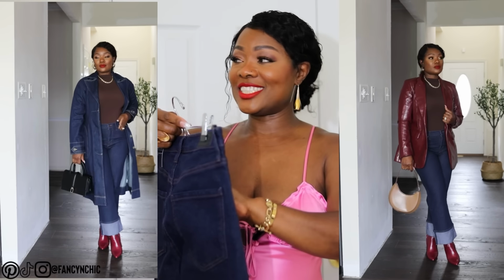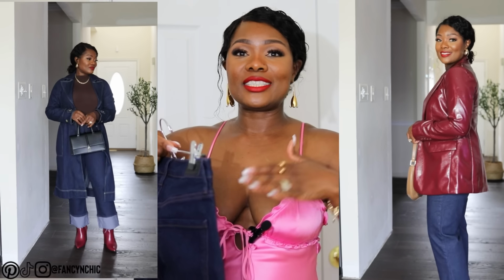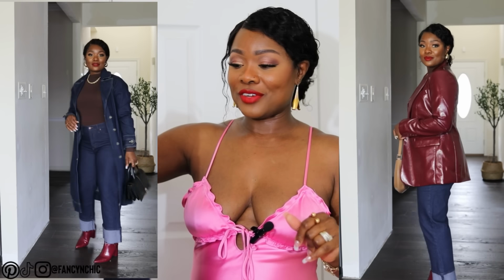Because if I paired these dark wash jeans with a dark wash trench and something underneath, it will be giving some kind of retro vibe. But I am loving it. If you are a fan of denim, I am sharing some nice pieces of denim that you need to pick up. Look at this dress.